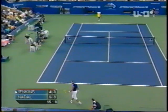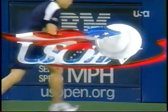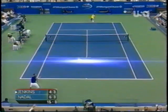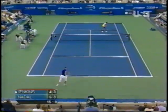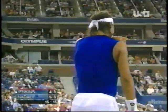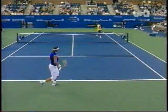Big serve with the new balls. Fourth ace. It's a great shot. When he knows Jenkins' shots aren't going to be quite as penetrating, he doesn't have to hit the ball as hard. This was well placed. So he just pushed this ball back for Nadal, and he placed this passing shot. Just a flick of the wrist. He's so strong.